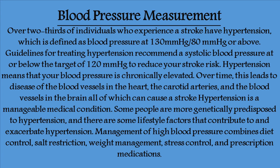Hypertension means that your blood pressure is chronically elevated. Over time, this leads to disease of the blood vessels in the heart, the carotid arteries, and the blood vessels in the brain, all of which can cause a stroke. Hypertension is a manageable medical condition. Some people are more genetically predisposed to hypertension, and there are some lifestyle factors that contribute to and exacerbate hypertension. Management of high blood pressure combines diet control, salt restriction, weight management, stress control, and prescription medications.